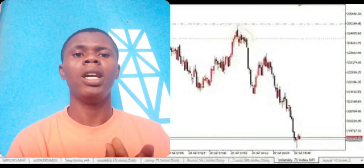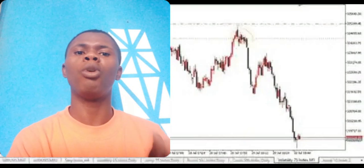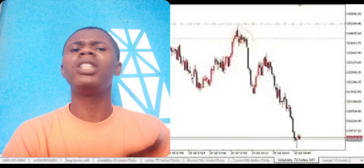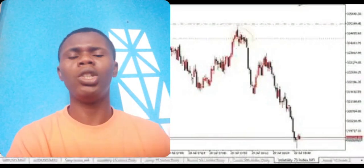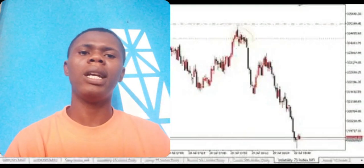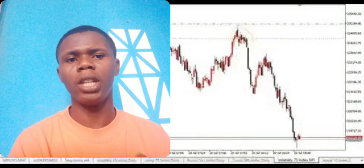You place a trade with many lot sizes, and the market moves against you and hits your SL. The next time you're opening your trade, are you maintaining that risk, or are you increasing the risk? Now if you're increasing the risk, check that you're doing revenge trading at that time, because you're trying to cover up for the losses. The simple analysis you need to manage is risk management. This risk management is what gives you an edge.